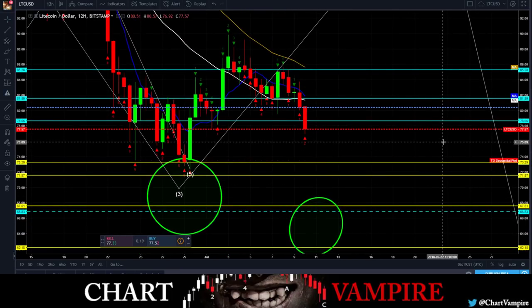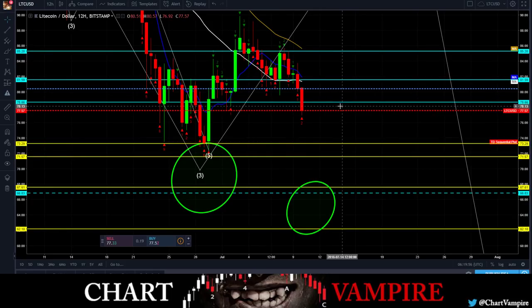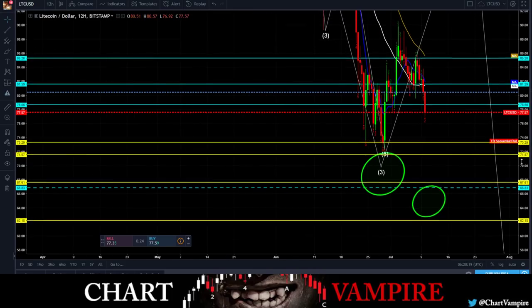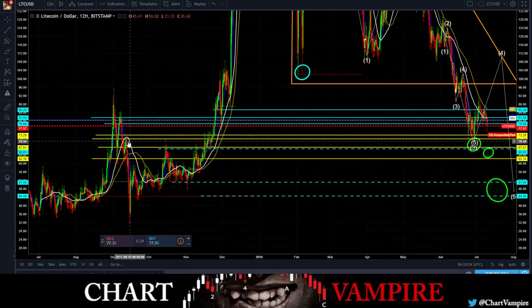And I've always told everybody Litecoin is the weakest coin out there. It is the leader. It's not weak. It just leads BTC where it's going. And as you see on the 12-hour chart, we are under all of the support layers. We have broken through the last layer of support, which was right here, 78.74. Next layer of support right here is 73. Then we have to go way, way back over here, and we do find a lot of support over here.